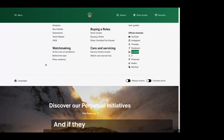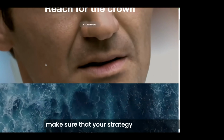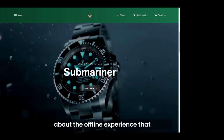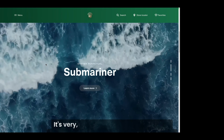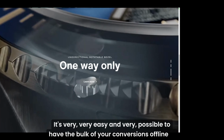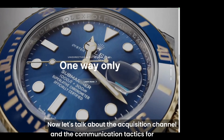And if they don't navigate towards your shopping cart and the checkout, you want to make sure that your strategy is structured in a way where you've created an impression about the offline experience that would encourage them to go into a physical location. It's very, very possible to have the bulk of your conversions offline in your physical location. Now let's talk about the acquisition channel and the communication tactics for luxury customers.